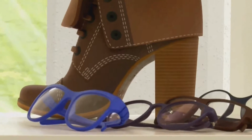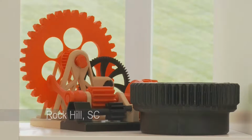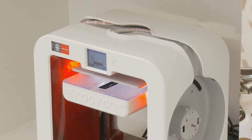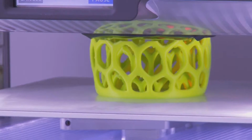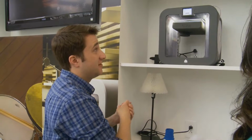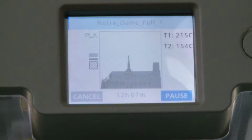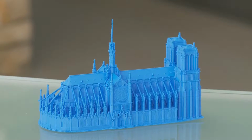From sunglasses to shoes, giant white shelves fill the lobby of 3D Systems, showcasing hundreds of items created using 3D printers. This is the Cube 3. Over the hum of machines working in the background, 27-year-old Jim Smith shows off the company's latest 3D home printer. What's this printing right now? Right now we're printing the Notre Dame Cathedral.